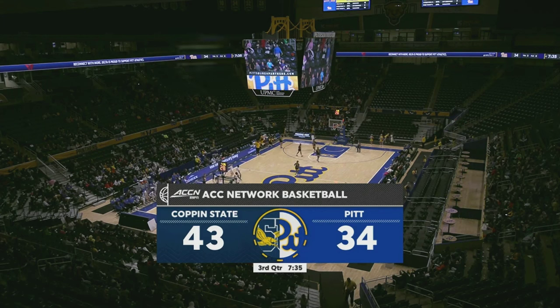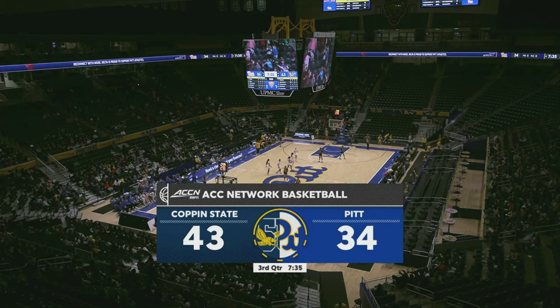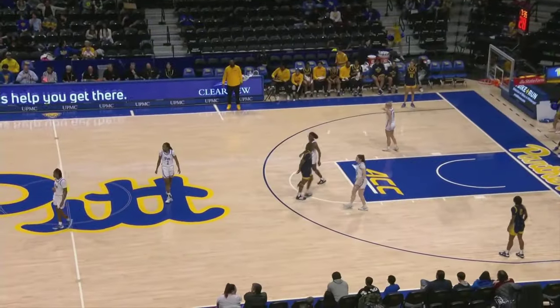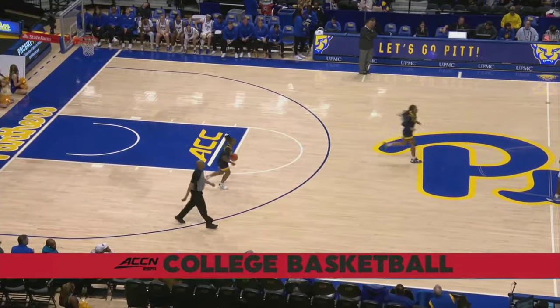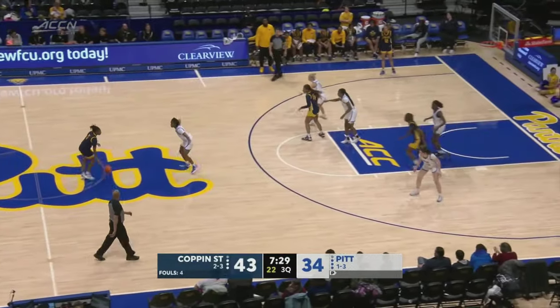Back here in Pittsburgh. 43-34 lead here for Coppin State. Pitt trying to cut in a little bit in the second quarter. These two teams played in the season opener last year. Pitt won 56-41. And Sarah, Coppin State already with more points than in that season opener from last year. What can they kind of do to sort of finish the job here? They seem to be losing a little bit of footing here in the second quarter, but still up nine.